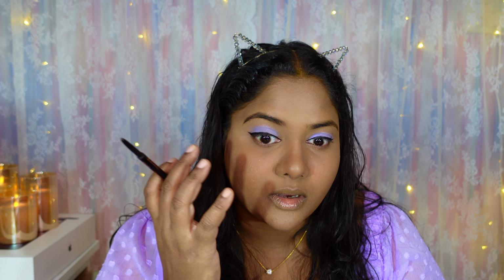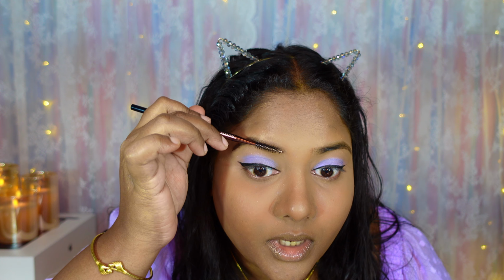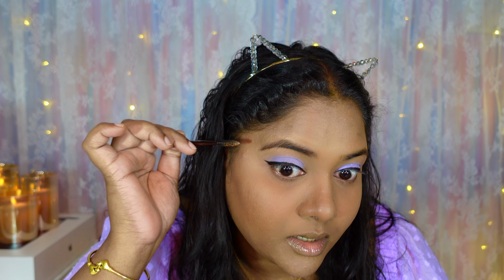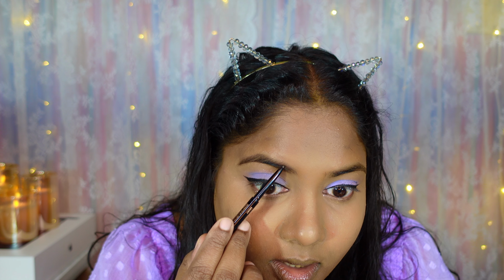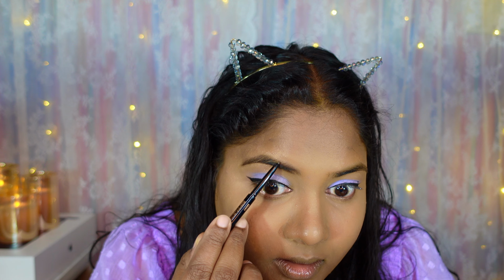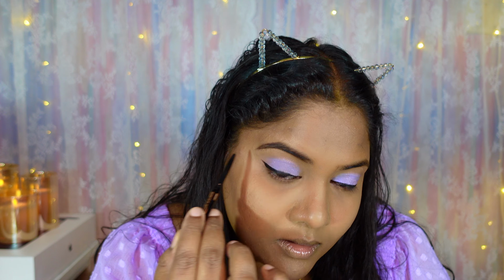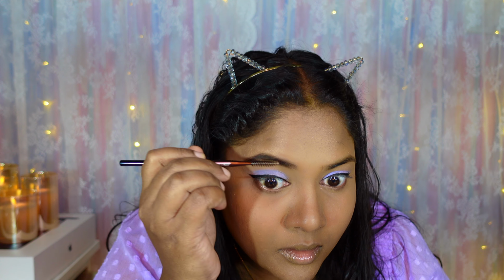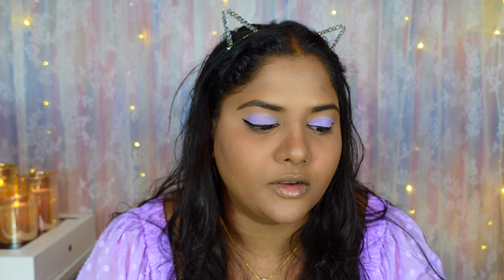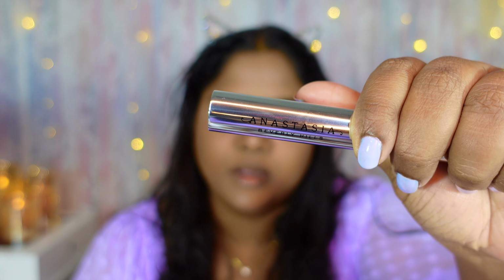Since I do not have very thin brows, I don't have to put a lot of effort. But in case you have thin brows, then you have to. Now I'm brushing it all down and then starting to fill it in. So I have filled in the brows and I'm gonna use my Anastasia Beverly Hills clear brow gel.